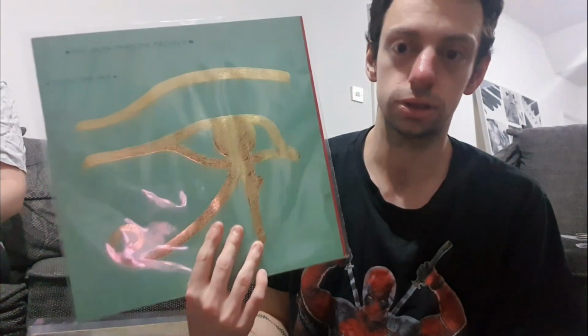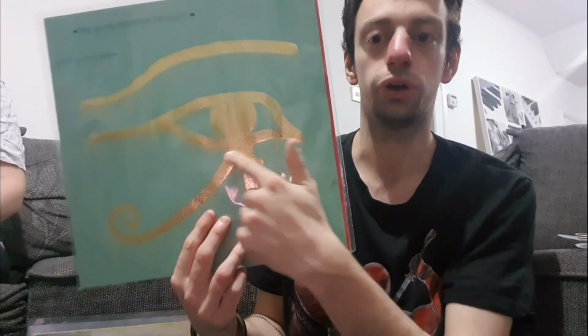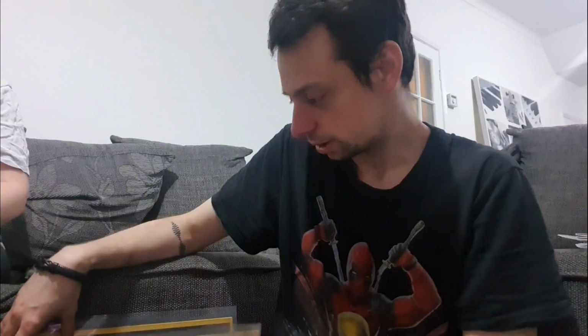Alan Parsons Project with Eye in the Sky, definitely my favourite album from them. I like this album a lot, so happy to have that with the embossed golden eye on there as well. Really good album there.